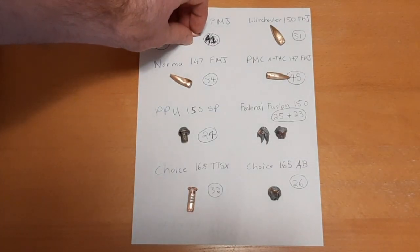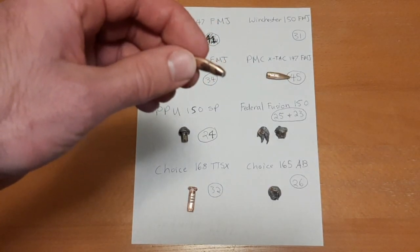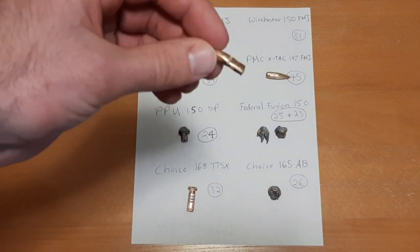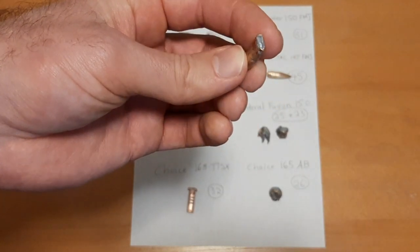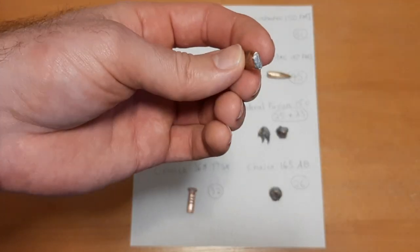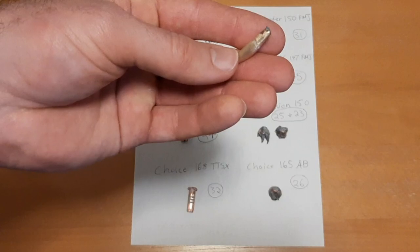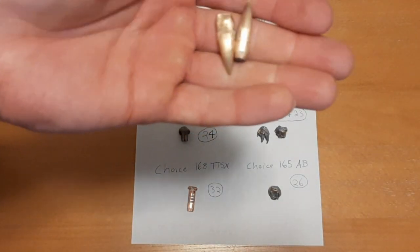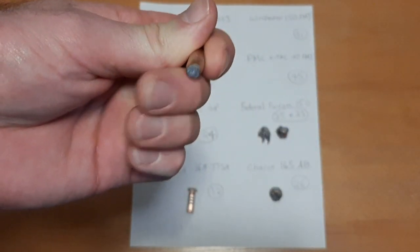Okay, here's the Winchester, which penetrated the least out of all of the full metal jackets. And you can actually see it had the most deformation, okay? Here's the Winchester, and you can see it's pretty badly deformed. It's not even round. It's basically like flat, okay? Look at that. All right? Now, if we compare that to the PMC, you can see the difference. The PMC is actually still perfectly round.